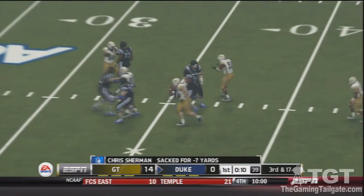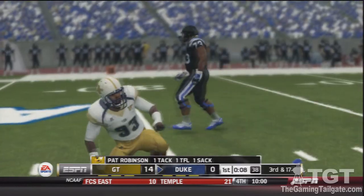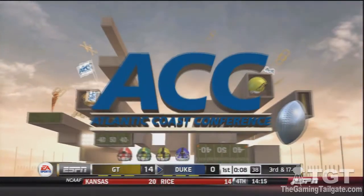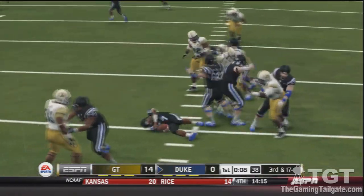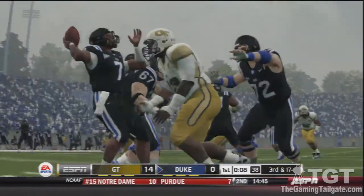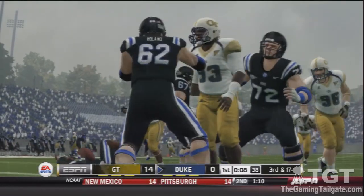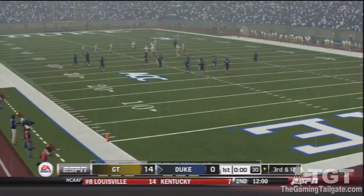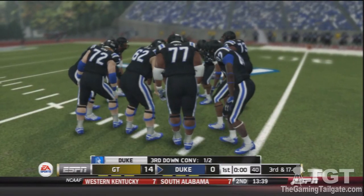And they get the sack. I think this defensive end is doing a great job of getting after the quarterback, not only with the sack in this case, but it seems like the entire game he's done a good job of creating pressure, making this quarterback feel him, and almost giving him happy feet back there where he doesn't seem to be in rhythm and almost seems to be throwing the football, feeling the pressure and almost creating the nerves on the quarterback.